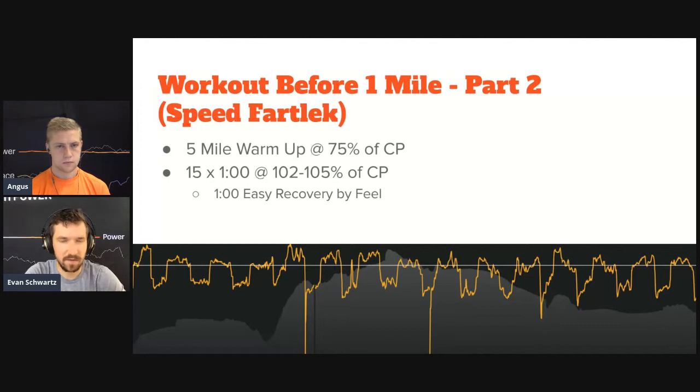So this is a little bit more forward thinking. It's a little bit of that speed work, again extending that power duration. When we had been doing those 20-second strides at 105 to 110% of critical power, we wanted to get in a lot of volume, so 15 minutes of volume above critical power. That's a pretty decent amount at 102 to 105% of CP.